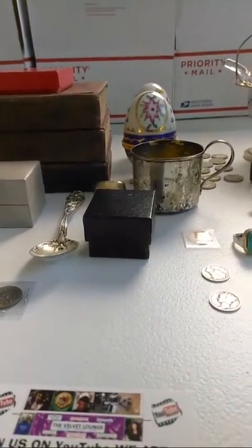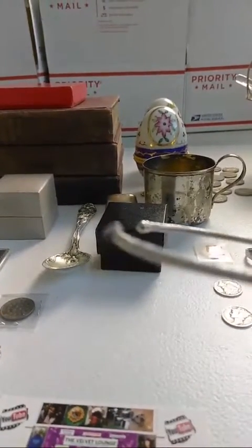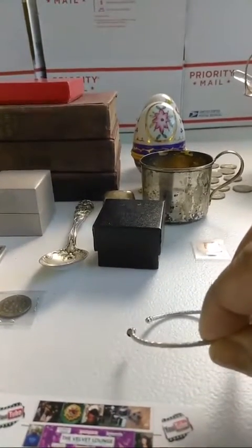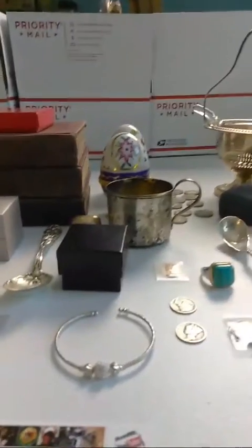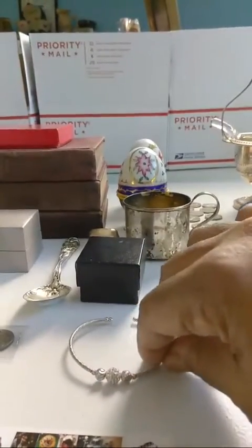It's on this weird round tag thing, which is probably not going to come into focus. I'll put it on the table. Yes, you could see it there. And I did use a loupe for that when I got into my vehicle, because I actually thought this might be platinum, but it's not. It's sterling silver.